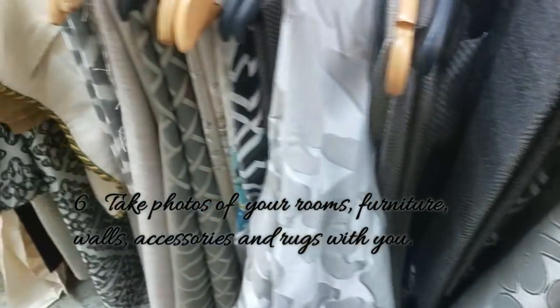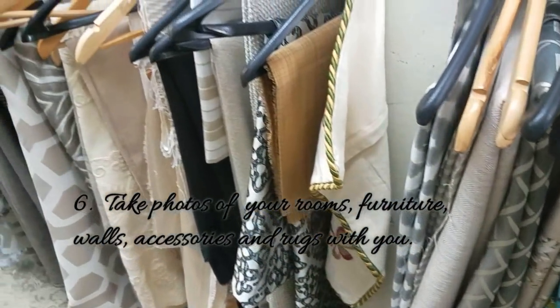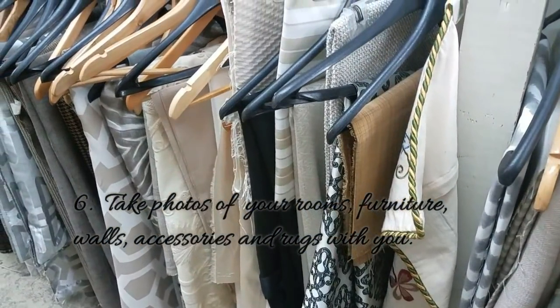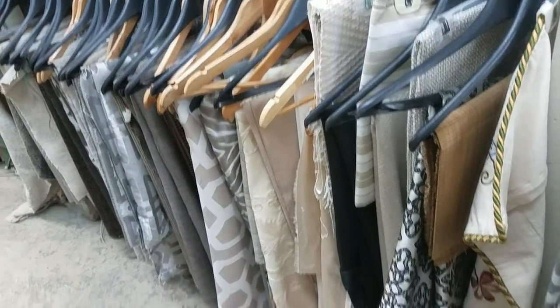So there you are. Take a picture of your furniture, the room, the color of the wall, the rugs, and go into these places that are not familiar to you, and you will be surprised at the amount of money that you can save on gorgeous fabric.